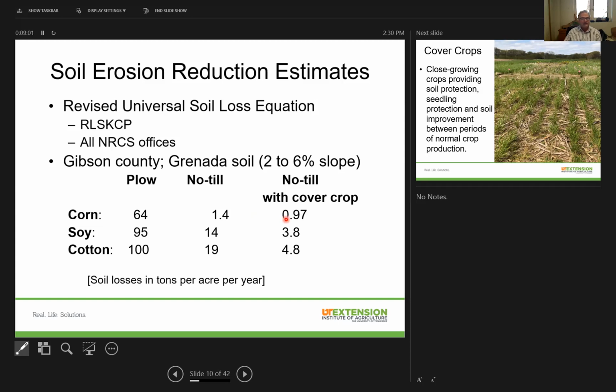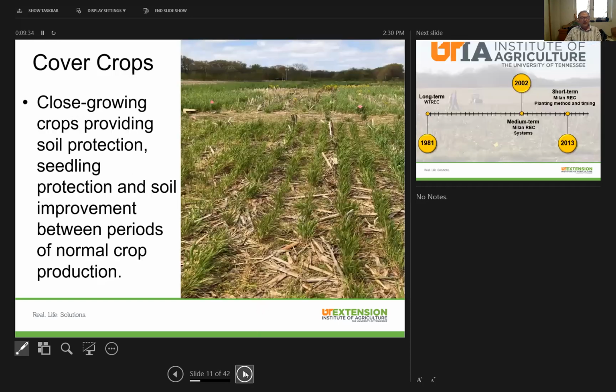More challenging was the development of no-till systems for low residue systems such as soy and cotton. So soybeans, plowed situation, 95 tons soil loss, down to 14 tons with no-till, less than 4 tons with no-till and a cover crop. Cotton, more extreme case, 100 tons to 19 tons to less than 5 tons. So if we can get a good no-till system in cotton with cover crops, then we're seeing some dramatic effects.